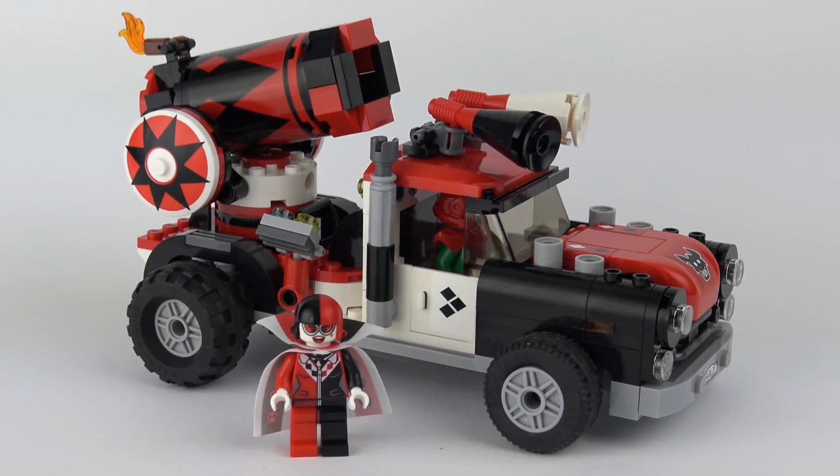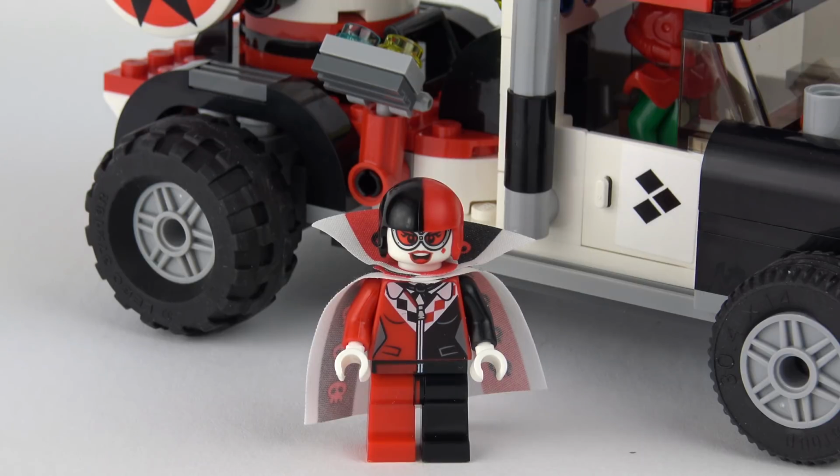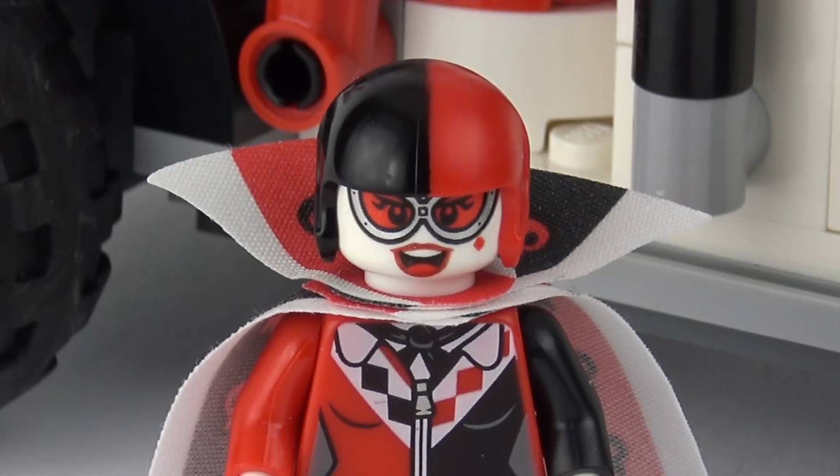It's not a bad mechanism, it's a little bit fiddly to trigger, and Harley Quinn doesn't often go very far, but at least it's a safe thing to play with and it's not going to take anybody's eyes out. The important thing is that Harley Quinn had a great time and nobody got hurt. Just look at that smile.